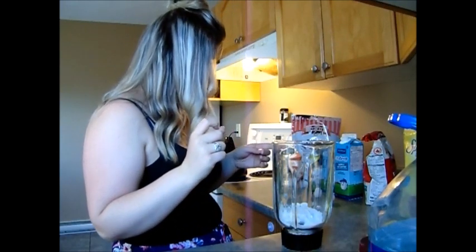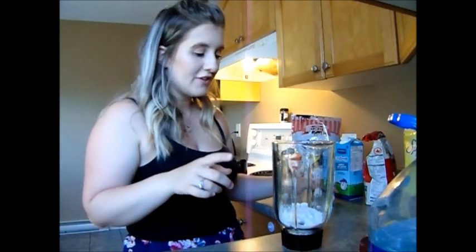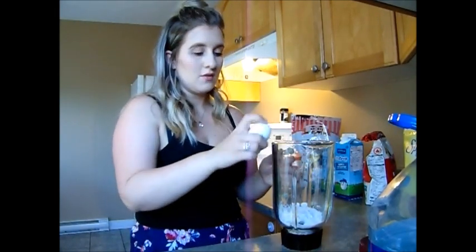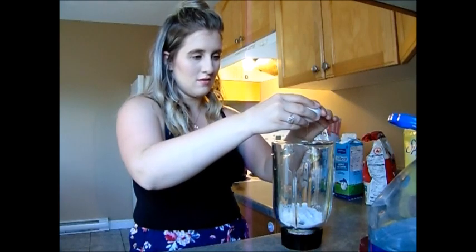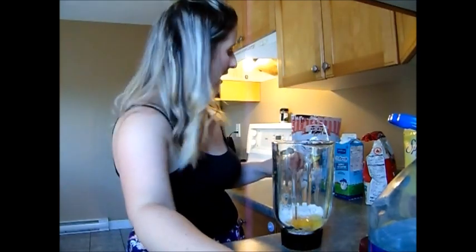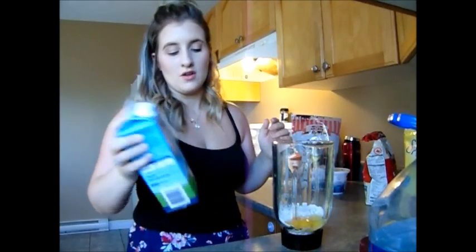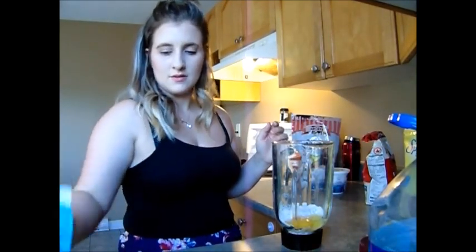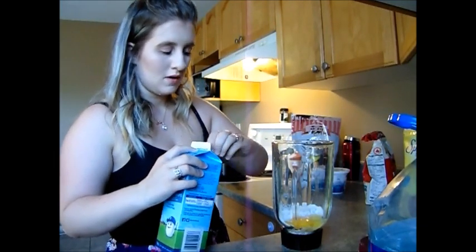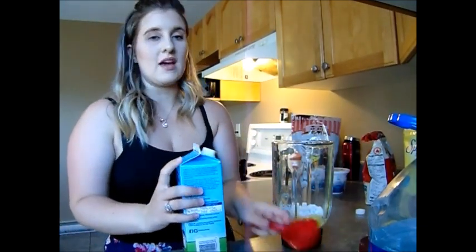Okay, now let's go with our wet ingredients. I put the dry ingredients first, then I go with the wet ingredients on top. So I'm just going to crack an egg. This is a medium egg, by the way. And then we're going to use egg whites. For the egg whites, it's going to be a 1/4 cup.